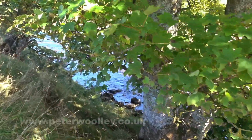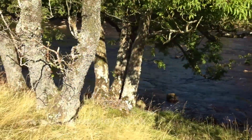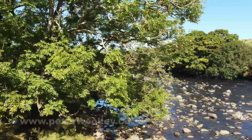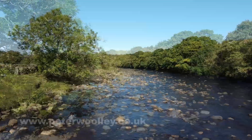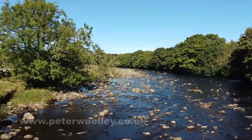One of the brilliant things about a walk like this is that the sounds change as you walk upstream. The river is a constant accompaniment, always there, always babbling away to my right. The River Tees is a mighty river indeed.